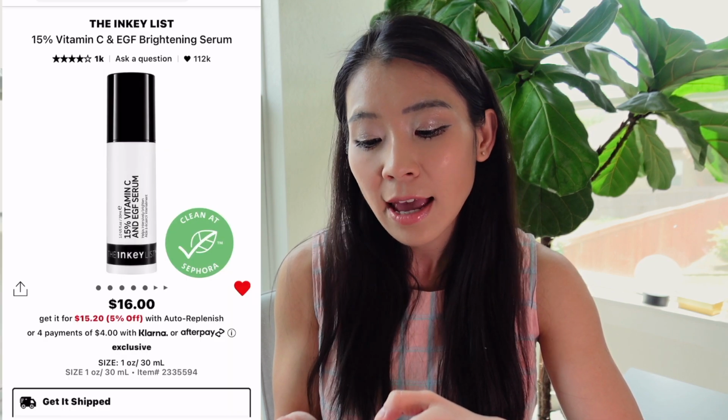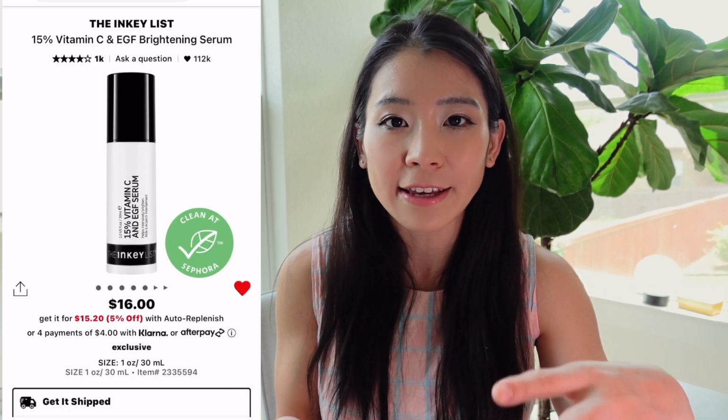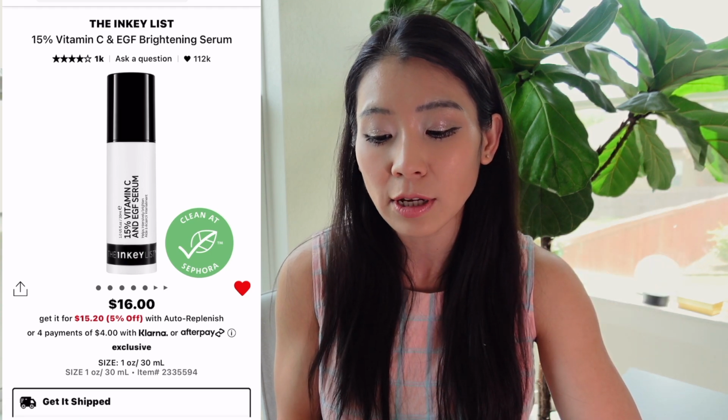And another repurchase item is the Inkey List Vitamin C serum that I shared with you before. I used up the entire bottle, and I'm going to repurchase. It took me about 3 months to use up the bottle, so it definitely lasts long enough.